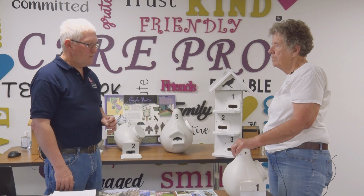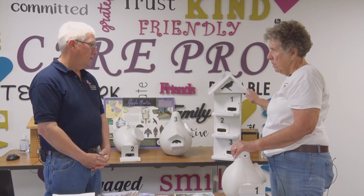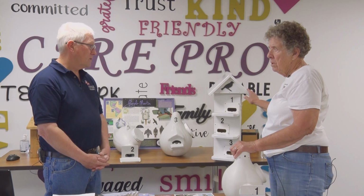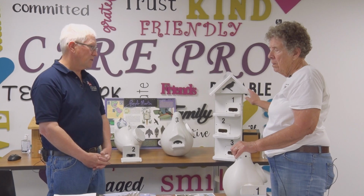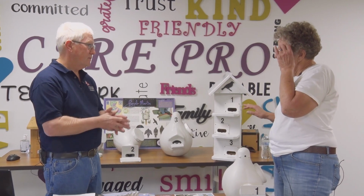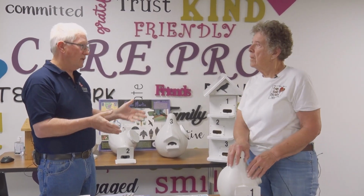So if they don't have gourds and if they don't have this, where do they go? Well, in most cases, they would have to go out and find these places. They would find housing supplied by man. Oh, okay. There are very few places now that they nest in the wild, like Conneaut Swamp.